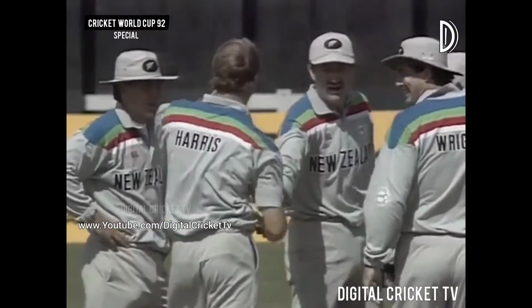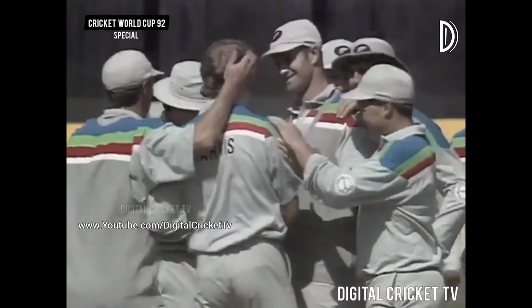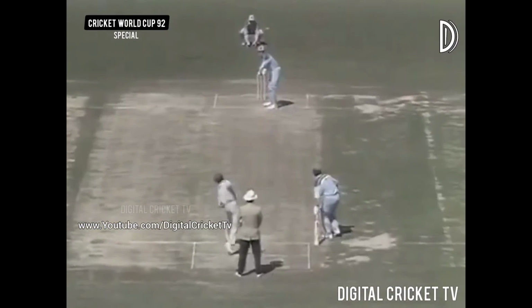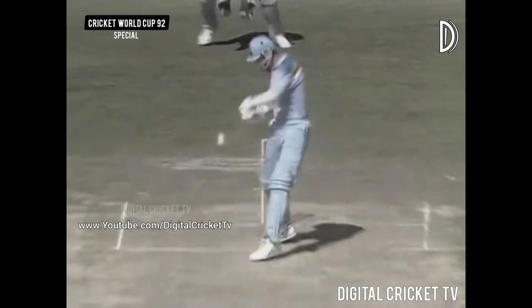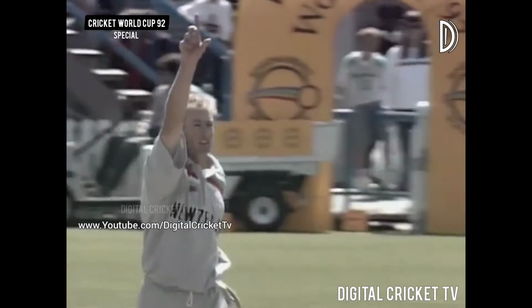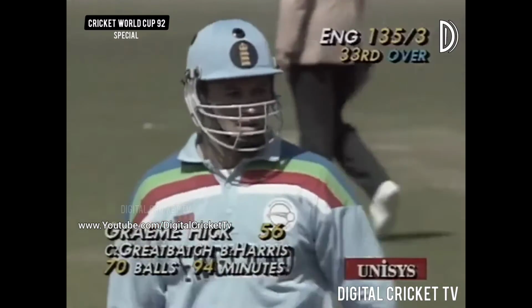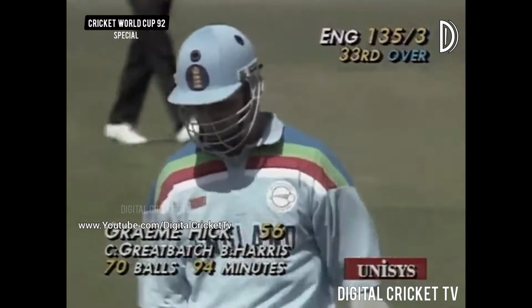Well, I thought that was a bad shot. It was wide, his head went back, he didn't look at the ball, and he paid the penalty. Too typical, I'm afraid. Got to look at it again. I think he was a little bit close to him. Bounced a fraction more than he expected, but Hick is in this very good form. That should have been 4 runs. I can't understand why Hick gets himself out like this, but he does. 135 for 3.